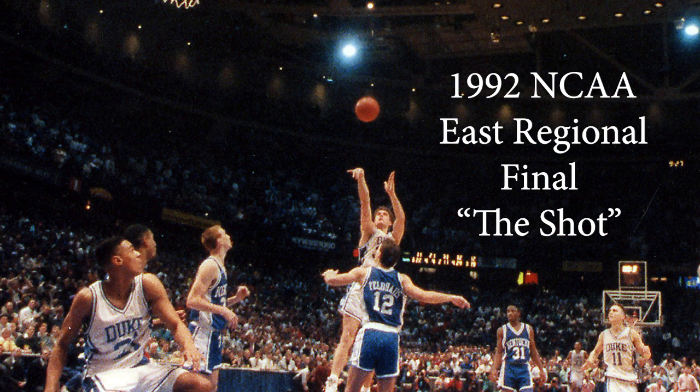This puts Duke on the line for best free throw shooter. 81% on the year. 100% tonight. 8 for 8. Leitner shoots. It's good. That ties it 101 to 101. You expect that from an All-American, the man who's the all-time leading scorer in the NCAA.